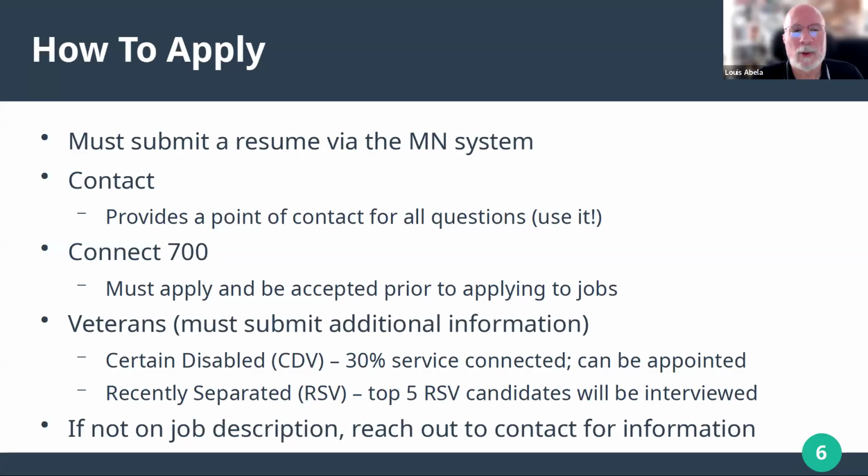On that how to apply, there will be directions in there for Connect 700, the program I discussed previously. Just remember, you must apply to the Connect 700 program prior to you actually applying to the job. This is a different kind of program. It requires you to be accepted to the program. And once you have that accepted status, you can then apply under this program. Now, the thing about this is that it allows the hiring manager to hire you in a non-competitive way.